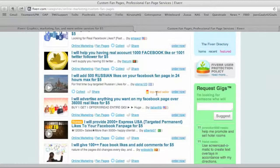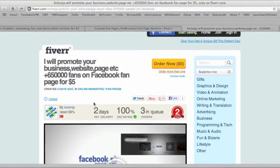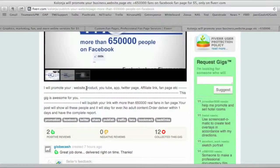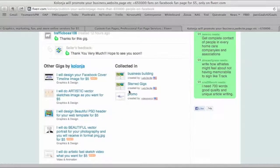I look for people that are top-rated sellers, because it basically means a lot of people are ordering it right now. And if you click on a gig, it will tell you that you'll get this in about two days. This seller has a 99% rating. This gig has a 100% rating, and there's three orders in the queue, and there's a little video there. So basically, he'll promote your fan page or whatever to real fans, and you can see how many people have collected on this gig. Just because there's one negative comment, that wouldn't really bother me.